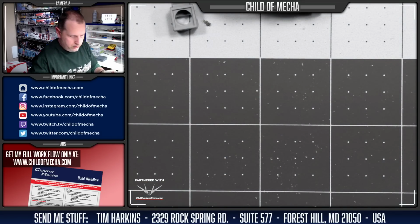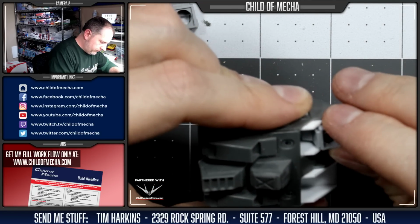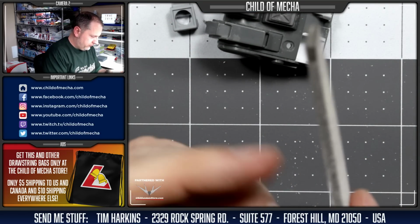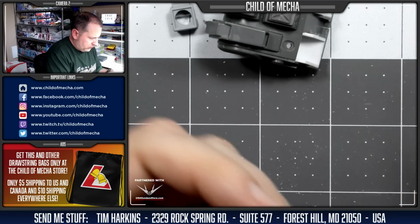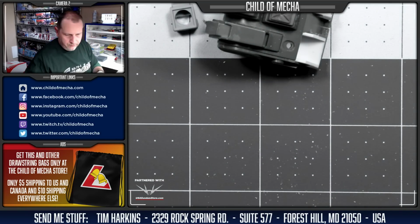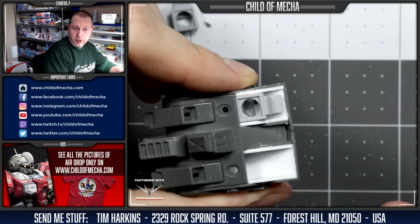There we go. Let's try that now. Very close. Very, very close. It's maybe about 1/10 of a millimeter off at this point. It's like right there. So we're just going to take off just a little bit more on both sides. And let's try that now. And look at that. That's perfect right there.